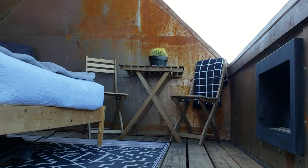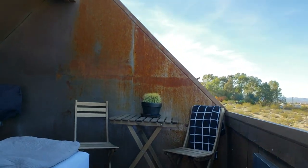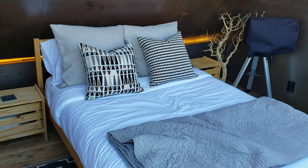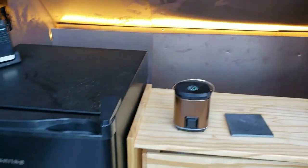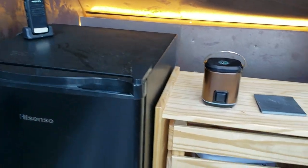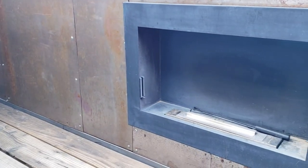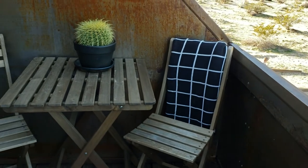Okay, so heated mattress, then you got storage here to the left, mini fridge. You have kerosene down here because you can actually light a fire right there at the foot of your bed. Not a huge flame, obviously, but enough just to keep you a little warm. Nice place to hang out.